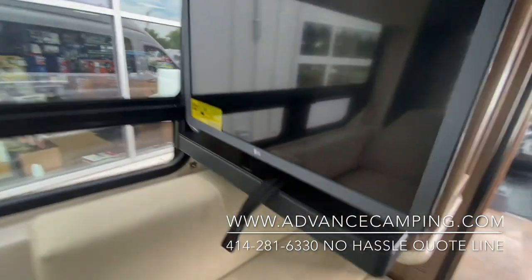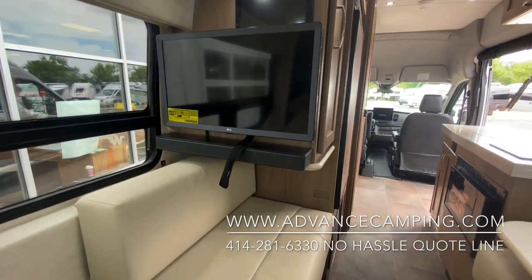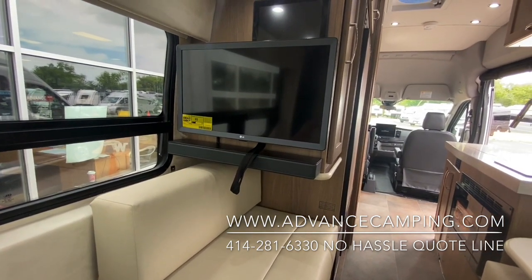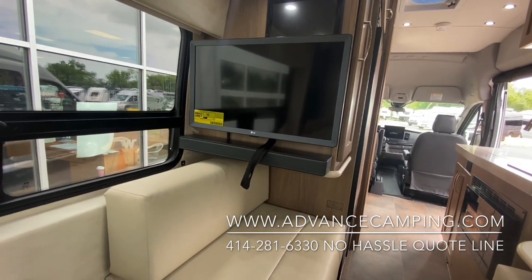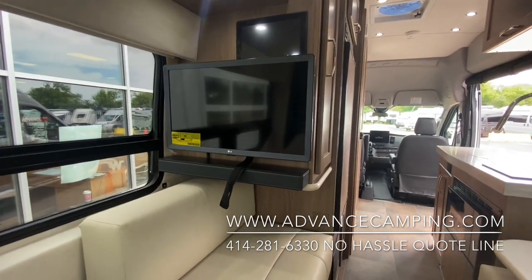In the back, you're going to see the Bose speaker that they use. You can pair your phone with that. It also has the TV wired through it, so you can listen to it through the Bose speaker. And then it's, of course, got an LG TV.